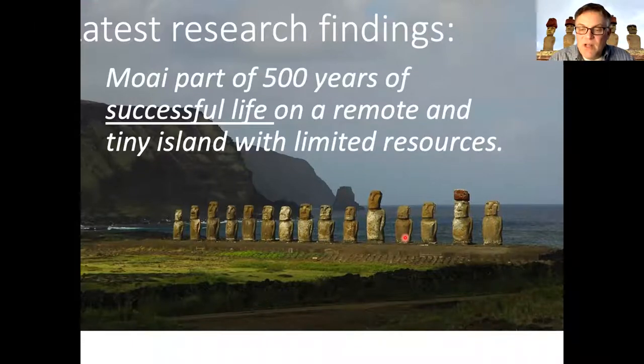Once they got to the island, they basically had to deal with the resources that were available there because everything else was 2,000 miles away and you couldn't just run to the store to get something. You had to share stuff with your neighbor, you had to cooperate, and these statues helped the community cooperate.